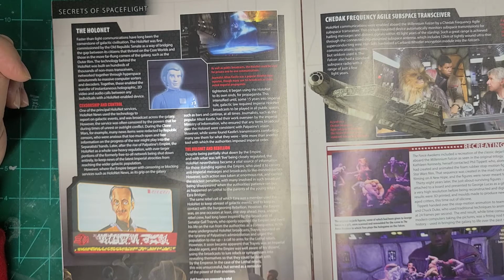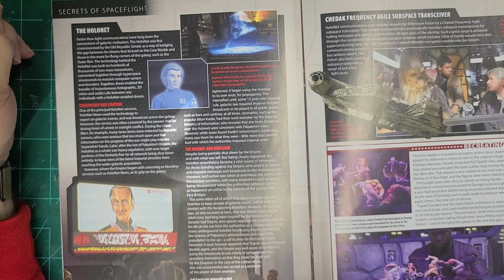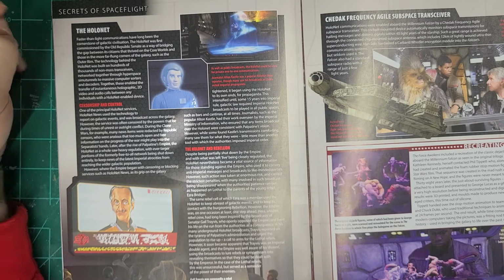networked together through hyperspace simutunnels to massive computer sorters and decoders. Together, these enabled the transfer of instantaneous holographic 2D video and audio calls between any individuals with a HoloNet-enabled device.